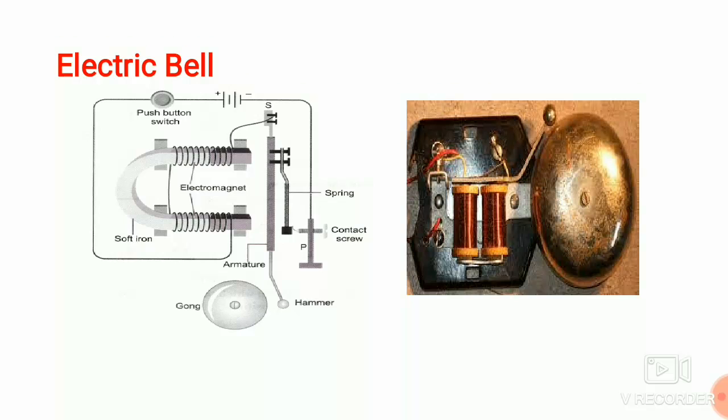When we talk about the working, we need to see the diagram. In the diagram, you can see the terminals at the two parts of the battery. The negative part of the battery, we say the terminal T2. The positive part of battery, where there is a push button, we call it terminal T1. These two terminals of the bell are connected to the battery through a push button switch.